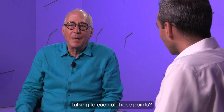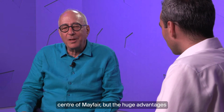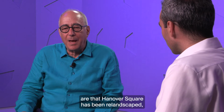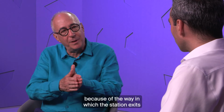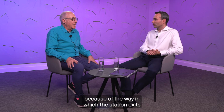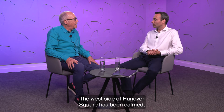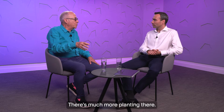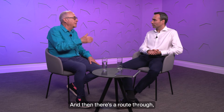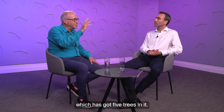Yeah, I think it's in the centre of London, centre of Mayfair. But the huge advantages are that Hanover Square's been re-landscaped, not as part of our project, but as an associated project because of the way in which the station exits onto the square. The west side of Hanover Square has been calmed, so there's no traffic, reduction of pollution. There's much more planting there, and then there's a route through with a square in the middle of the development called Medici Courtyard, which has got 5 trees in it.